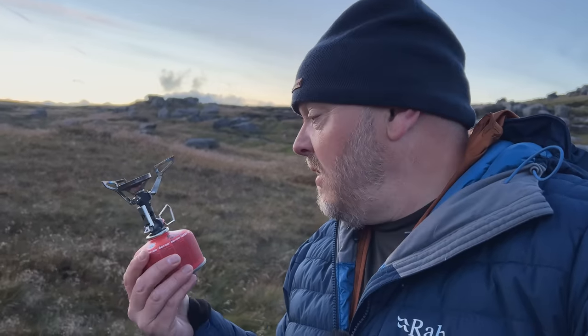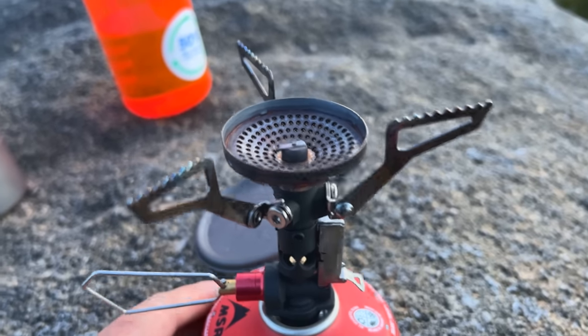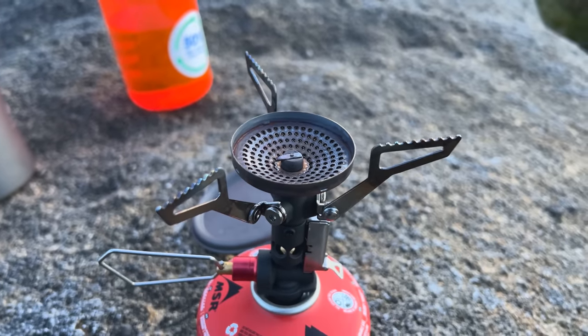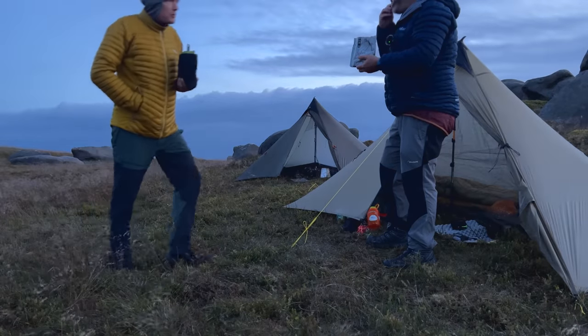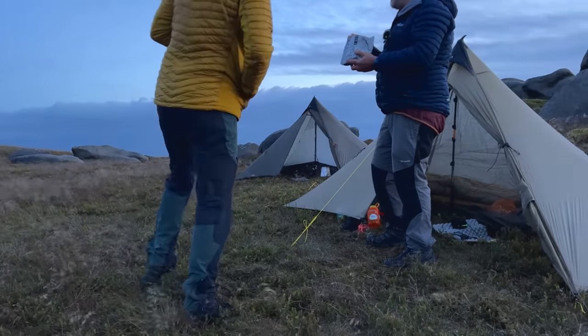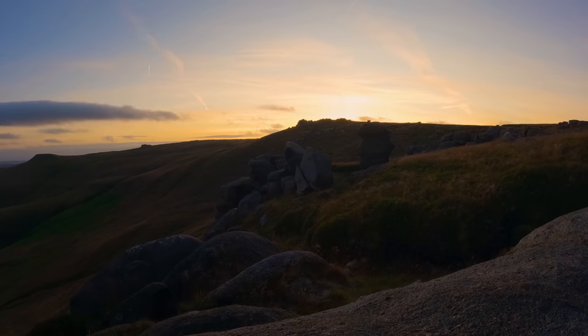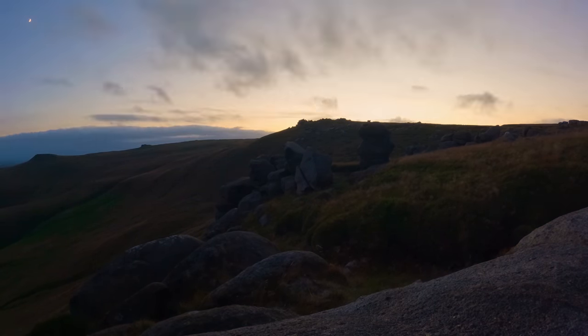Really good, but I don't think it's any better performance wise than the Soto Windmaster, which is around 42 quid, I think. I prefer the way that this one folds down though, but 30 quid difference, I'm not so sure. It's not quite restaurant standard. Where are you getting the lamb from? We ordered these ones from, it's Base Camp Foods, is it? I think it's Base Camp.